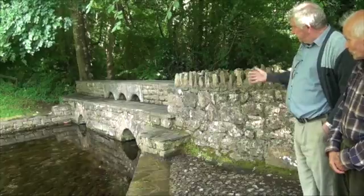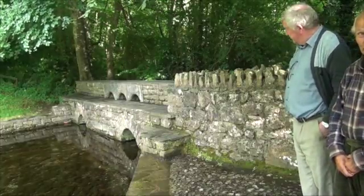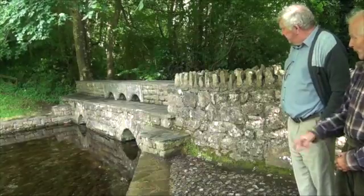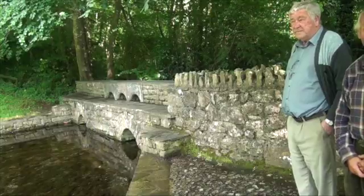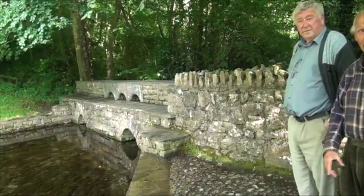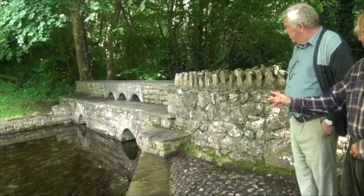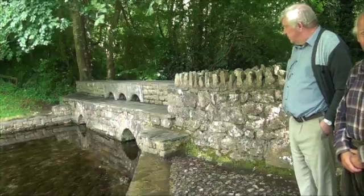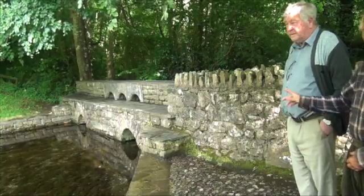Well, of this design. The reason for the design on the bridge was you have 5 eyes on this bridge, and if you look at the coat of arms of Clonmel, the coat of arms incorporates a logo with 5 eyes. So this is a very ancient logo in Clonmel. I think it goes back to the 12th century, and that's the reason for it.